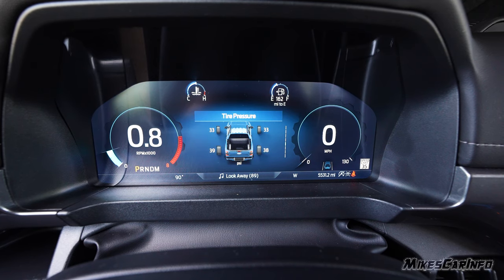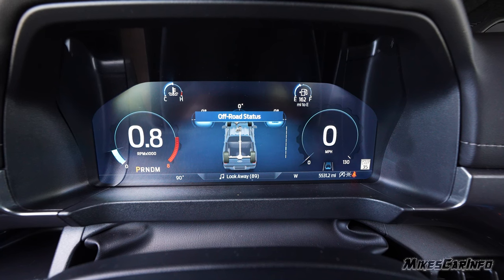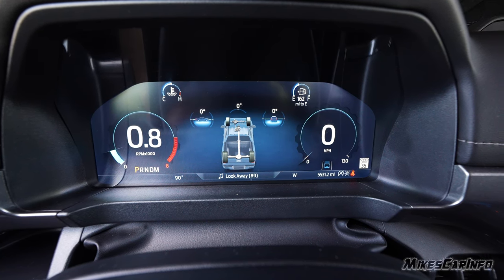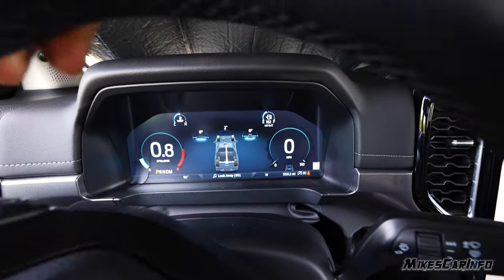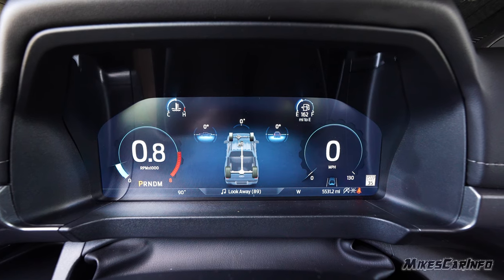The next one will be your tire pressure. Off-road status. So this one actually gives you the status of the four-wheel drive system, the steering angle. So I could turn that. The steering angle will be up there. Plus your pitch and roll will also be there.